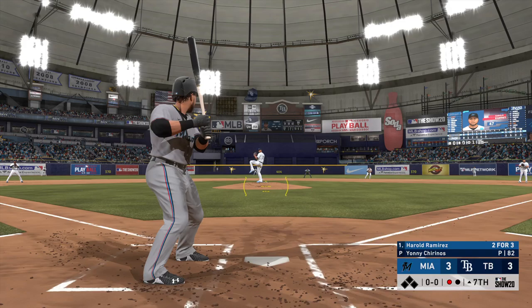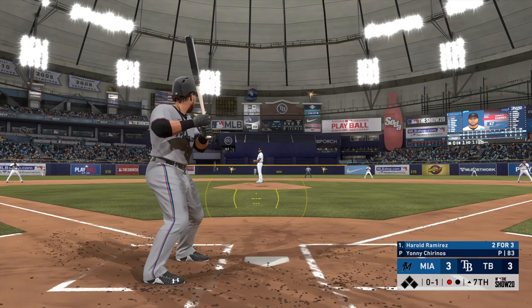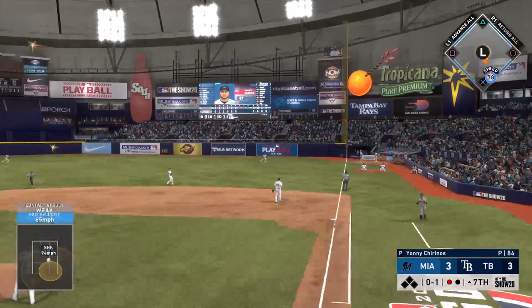Here comes the first pitch. This ball's hit in the air down the right side and out of play. 0-1. Now here it comes. Swing and he pops him up. Meadows coming in on it. He can't get to it. This one's down.